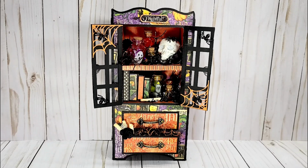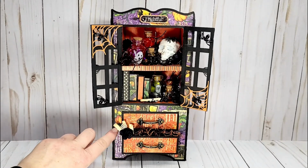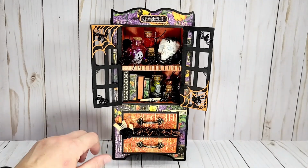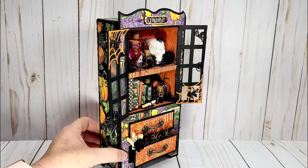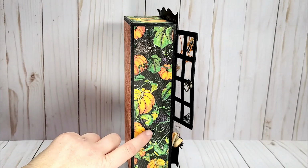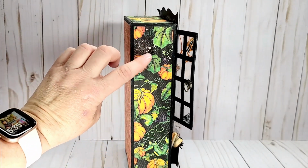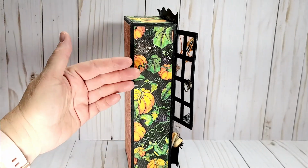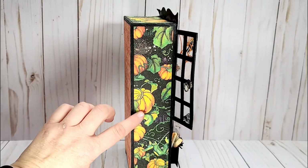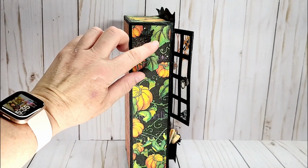I absolutely love this paper collection. It is just stunning. And of course you can see a little bit here. It has some of the purples and of course the oranges, and then I'll just go ahead and spin it around before we look at the inside. But this is probably my second favorite page. I think that front page is my favorite with the purple, but I love the black background with these vibrant pumpkins, and just look at all of the detail with the shading in the pumpkins and the leaves.